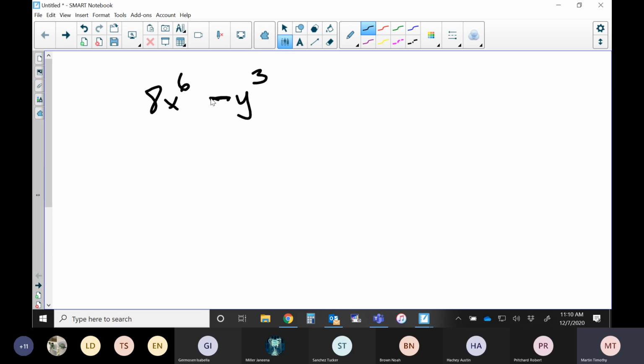That's what I do all day long. I change the way things look. So I'm about to change the way this 8x to the 6th power looks, but I'm not going to change its value. In fact, what do I want it written as? I want it written as something to the third power. Does that make sense now? Yeah, how would we get there? Let's talk about it. How do I change this?